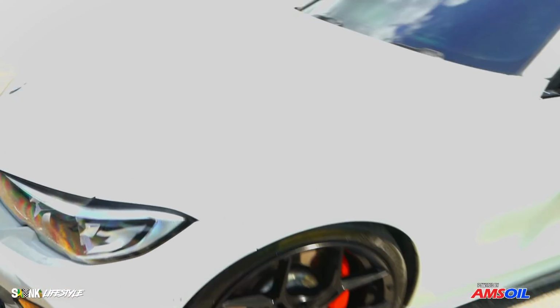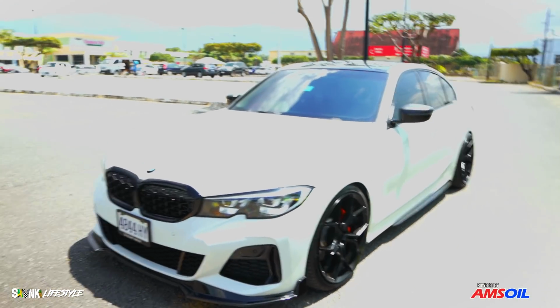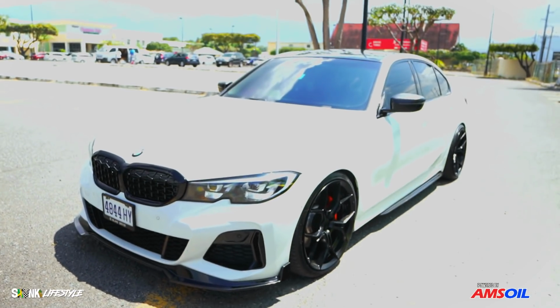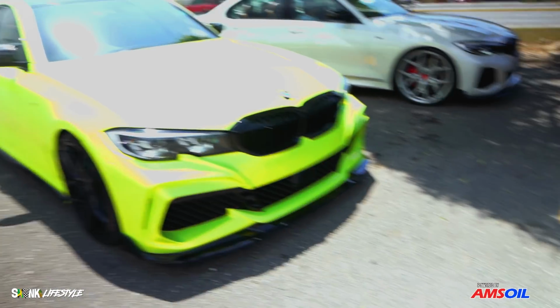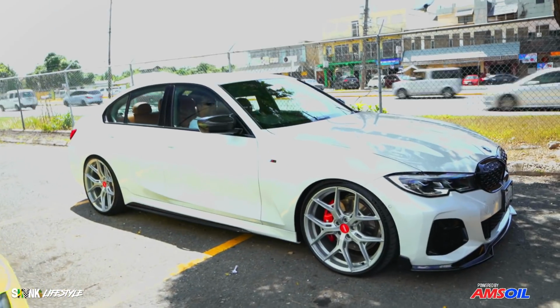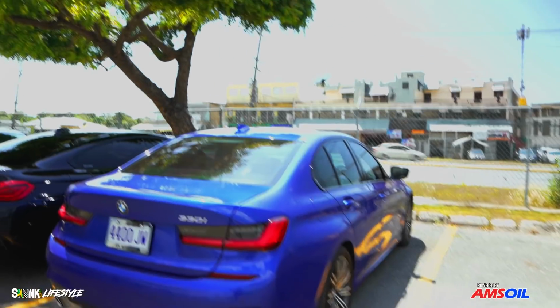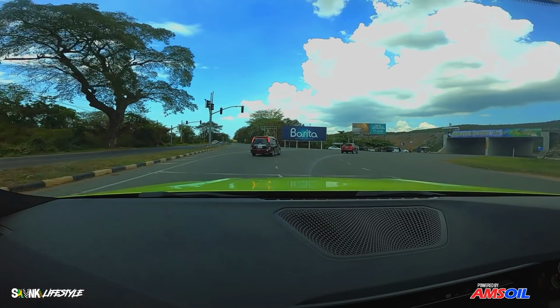So yo, this is Island Driver's G20. Trust me, if you guys saw this car before, I'm going to pop up how it used to look compared to how it looks now. This is my whip right here. We have Jimmy's 440 right here. We have Roy right here with his M340i. Crystal 330. So you know the vibe for today, fam. We're leaving out from Michi, heading down to hold a nice vibe for today.